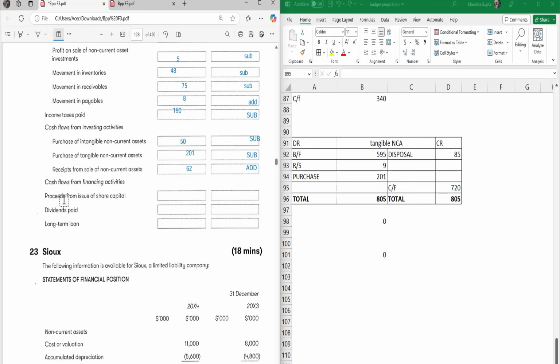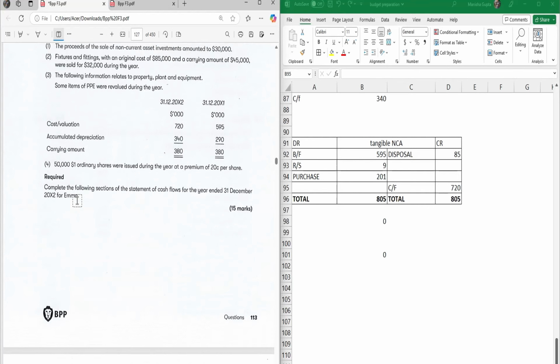Now next we have the cash flow from the financing activity. Proceeds from the issue of share capital. They are asking how much money came from issuing share capital. So how many shares were issued? 50,000.